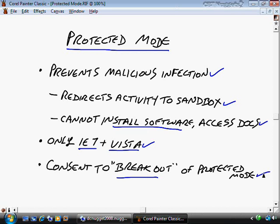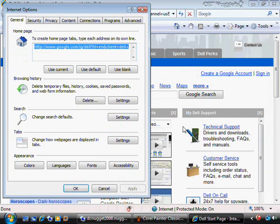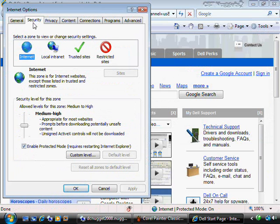Now, I don't think you're going to really have any problems with protected mode, but if by chance you do, maybe you're working with a really old application or some internet application that is not able to function properly with it, then you can go back to your web browser, go to Tools and Internet Options, and return to the Security tab, and remember we had this Enable Protected Mode item right here.